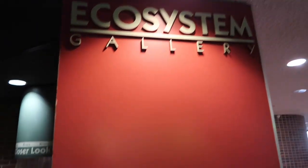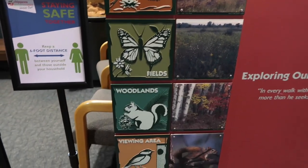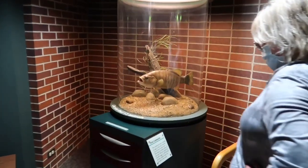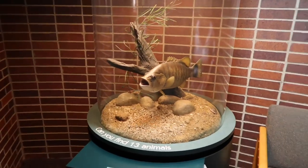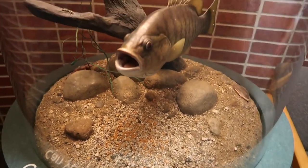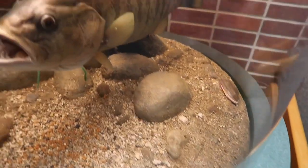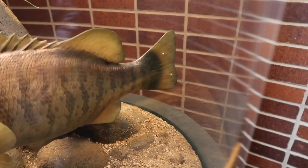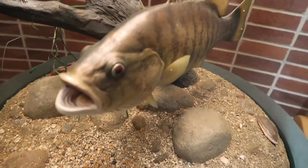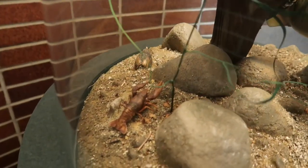Ecosystem gallery. Bass. Can you find 13 animals? An adult clam. How about babies riding on the bass? Let's see those little dots. Are those babies? Yeah. Will the crayfish eat the fish eggs or will the bass eat the crayfish?